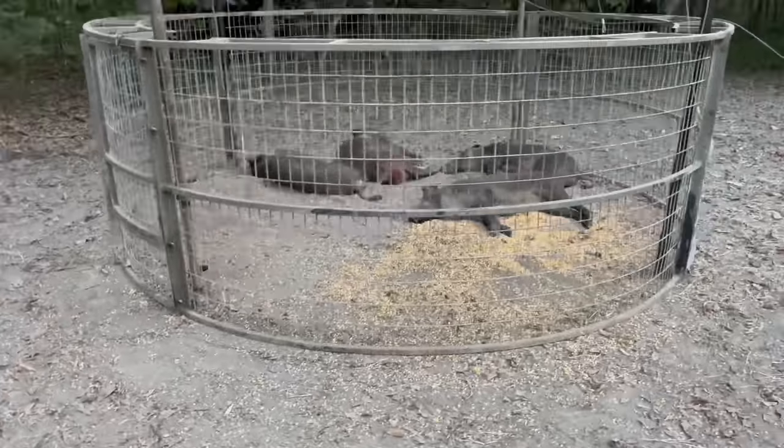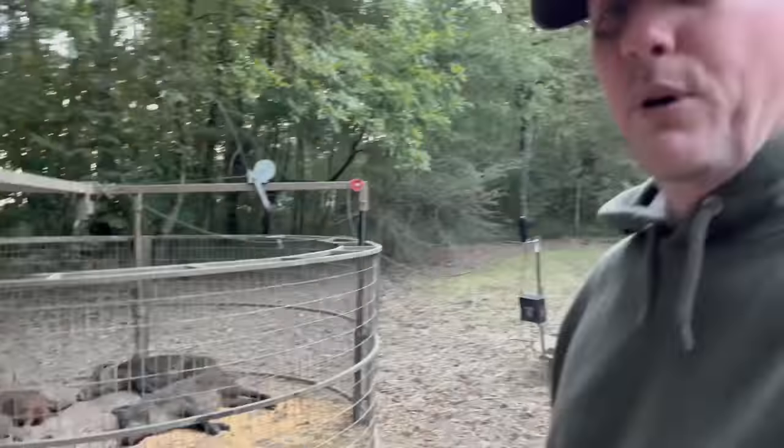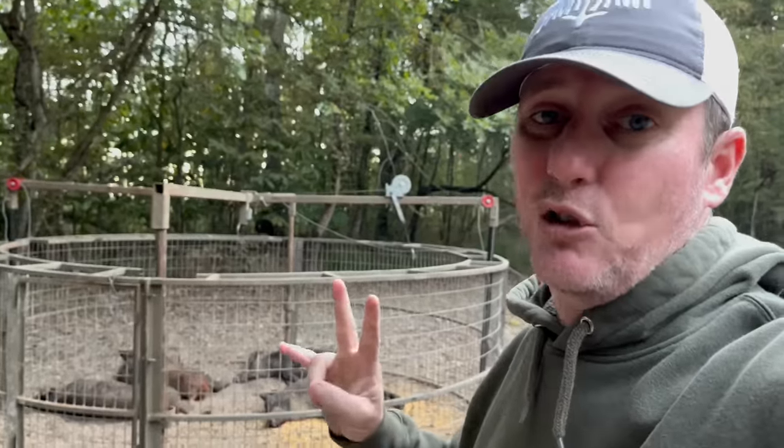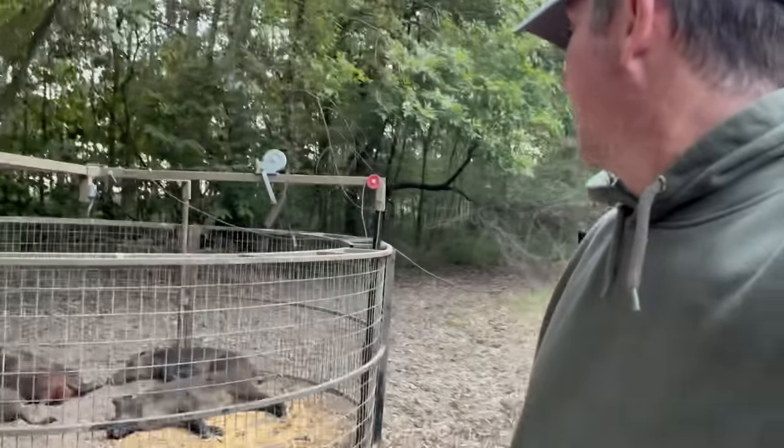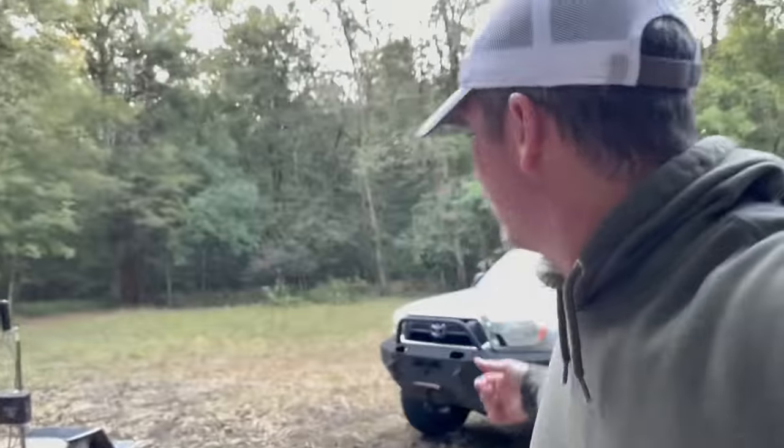All right, there they are. We got them knocked down. Pretty good sized hogs. Two sows, two boars, I'd say. And we're going to get them drug out and get them on the trailer and whatnot.